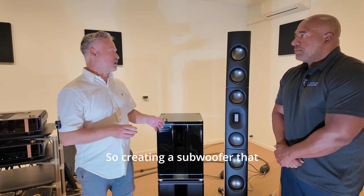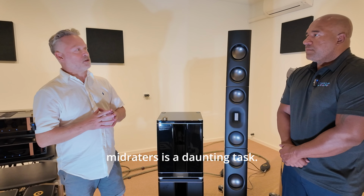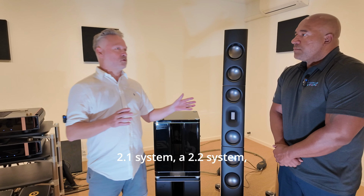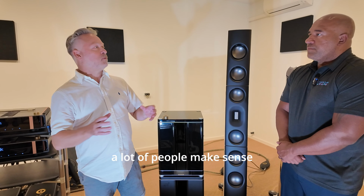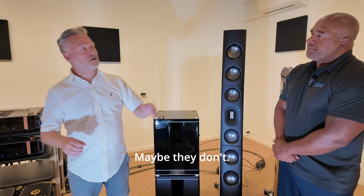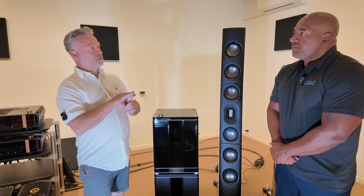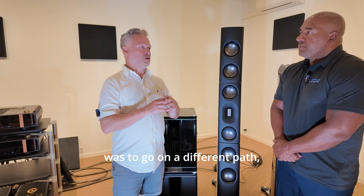Creating a subwoofer that actually keeps time with small drivers in a monitor, small mid-ranges, is a daunting task, and we have not really, in the course of the years, seen anything that can really do that. But I wanted to make a 2.1 system or 2.2 system because I think for a lot of people it makes sense to have that in their world. Maybe they don't have room for big speakers, so it's maybe easier to have a subwoofer. A 2.1 system is very desirable from that aspect, but it needs to keep time. It needs to be able to play music. And the only way to do that was to go on a different path.